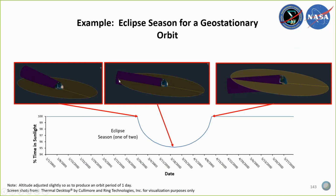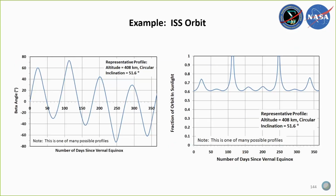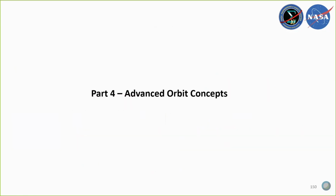And if I want to look at it closer, this is what the geometry looks like. The sun is shining in this way, so the orbit is below the shadow. Here it's passing through the shadow, and here it's above the shadow. That gives rise to full illumination, different levels of eclipsing, and then we're back into 100% sunlight. So I hope that clarifies it for you.